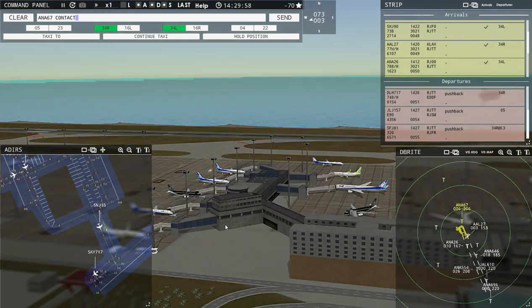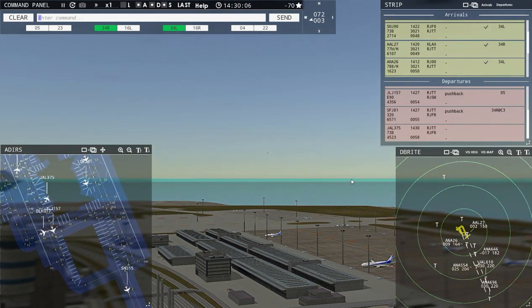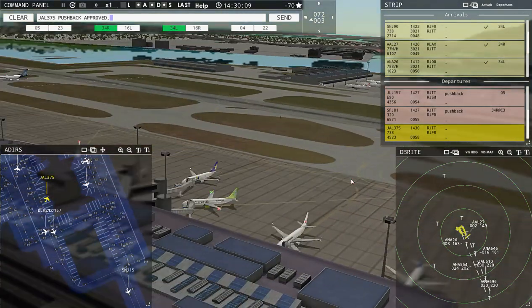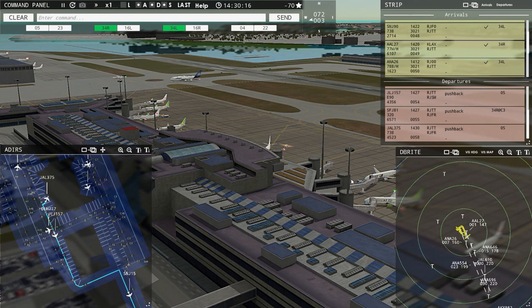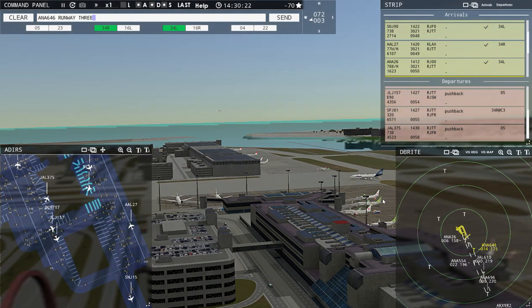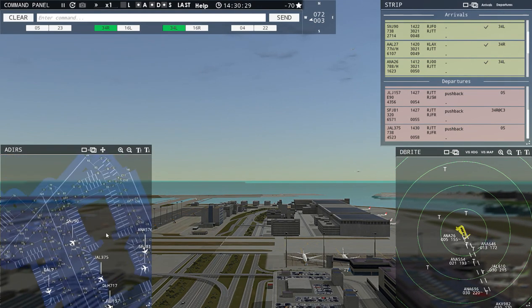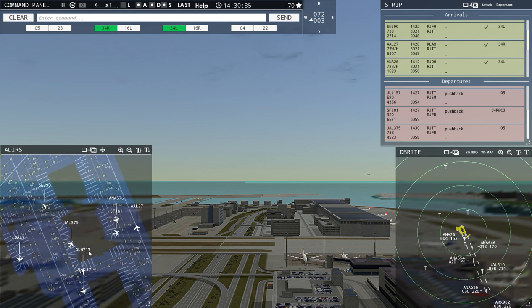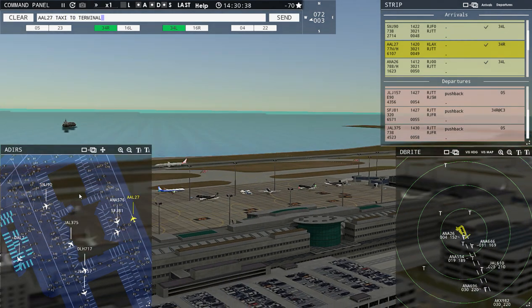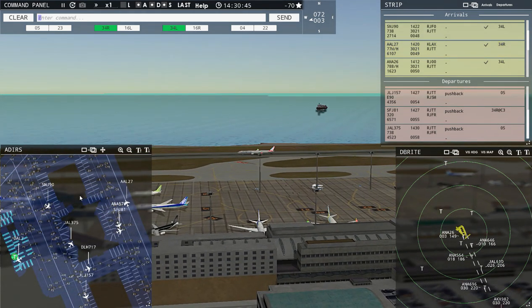All Nippon 67, contact departure. Roger, good day. Tower, Japan Air 375 requesting push and start. Japan Air 375, pushback approved, expect runway 05. Tower, 05 pushback approved. Japan Air 375. All Nippon 646, runway 34 right, cleared to land. Runway 34 right cleared to land All Nippon 646. Tower, Alpha Wing 982 with you runway 34 right. American 27, taxi to terminal via Kilo Bravo Papa 6. Taxi to terminal via Kilo Bravo Papa 6 American 27.